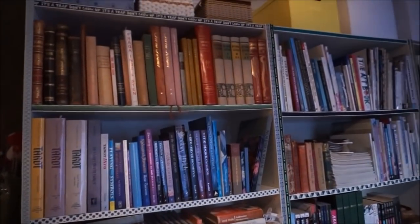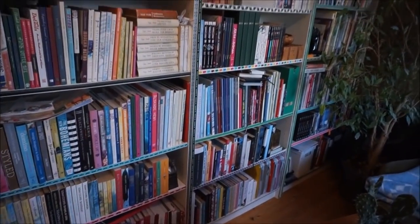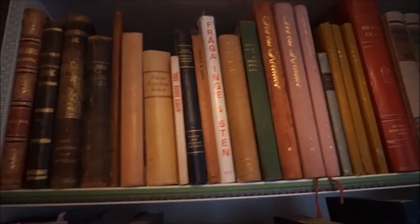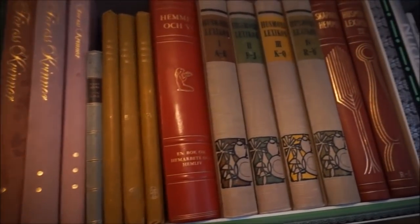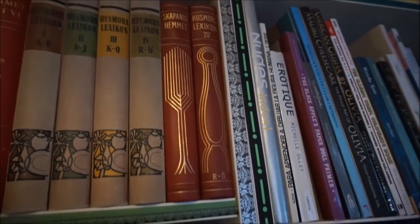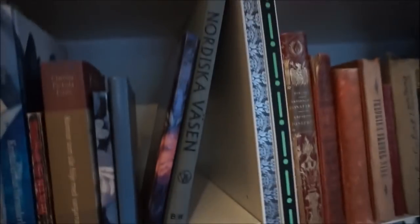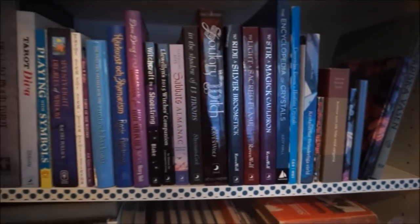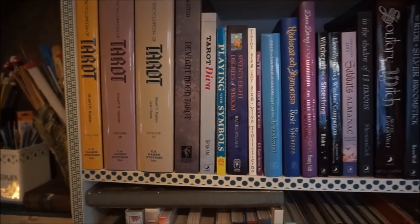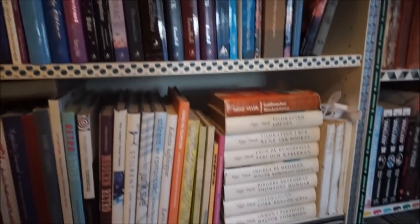I have been clearing out lots of books, but I still have a few left. These three are mostly fact, some fiction, but mostly fact. Like up here I have lots of vintage books, some vintage encyclopedias and housewife encyclopedias and such, because I do collect those. And these are witchy books, tarot books, Wicca books. This used to be 2 shelves and I have sold lots of them.